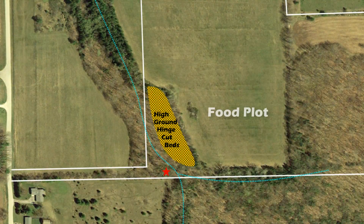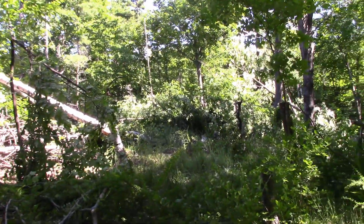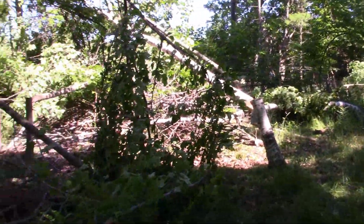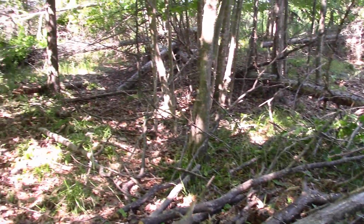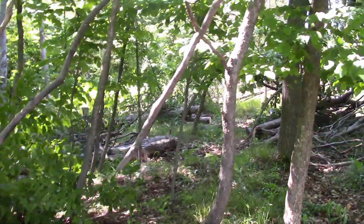big open field which has got food and switchgrass in it. And this little bedding area here is up on high ground. And I dropped down a bunch of trees, but mainly today I had to clean up a lot of the stuff that was hinge cut about 3 to 4 years ago. There was a lot of debris on the ground, as you can see here, and it was really hard for the deer to get through. They were using it, but it wasn't really a high value bedding area.